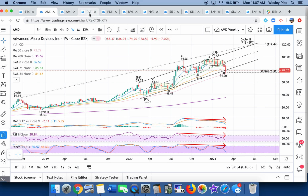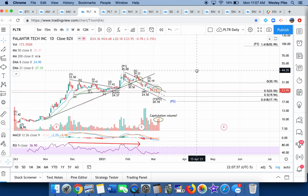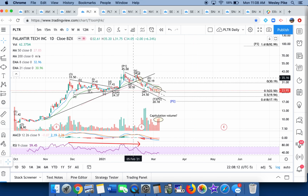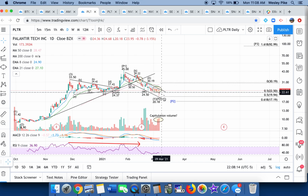Okay, let's stay within the tech frame and look at Palantir. And so this is one that had been punished almost 50% off of its highs. And I do think that we potentially see here another double zigzag. So 1, 2, 3, 4, 5, 6, 7.